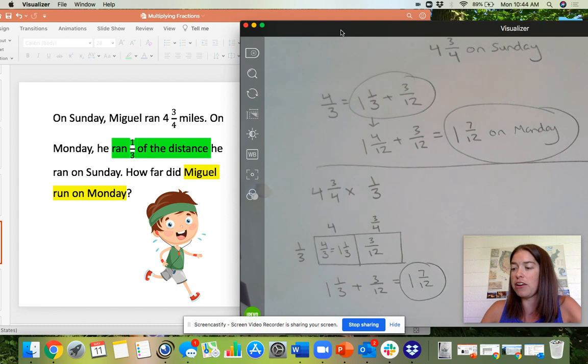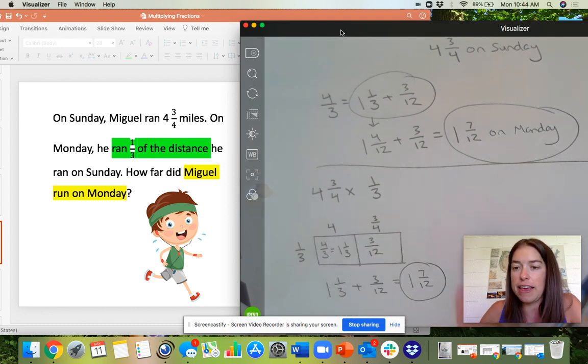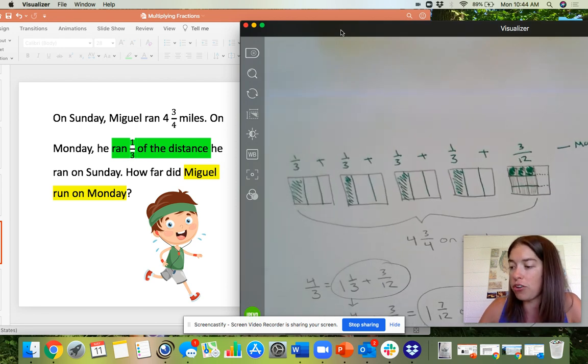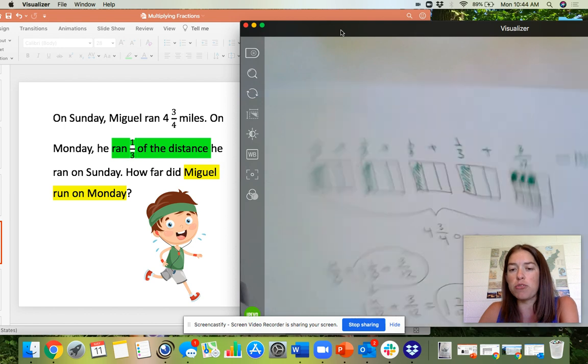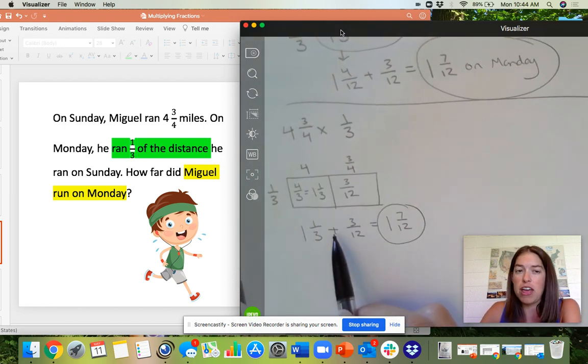I can see how here, when I did 1/3 times 4, that was like in my model when I took 1/3 of 4 and got 4/3 or 1 1/3. And then when I did 1/3 times 3/4, it's just what I'm showing in the model right here. So as long as we understand how to use partial products, this can be a little bit faster. If we're stuck though and we don't understand if we're multiplying, drawing it out is a great strategy.